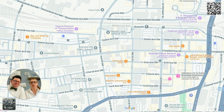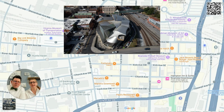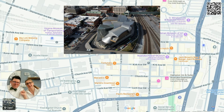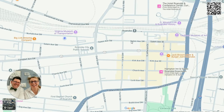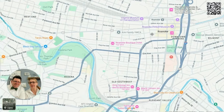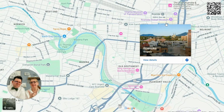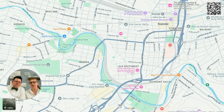And then we've got, of course, the History Center, the O. Winston Link, that's also a visitor center. The Taubman Museum of Art. And then restaurants we'll get to in a minute. I know you're dying for that. Always ready to eat. But super close. So I just wanted to show you that it's really close to museums, theaters, festivals, anything you can imagine.